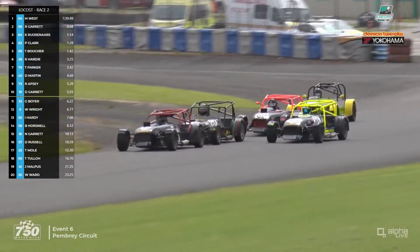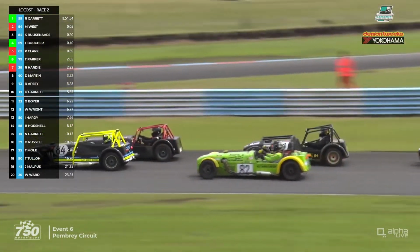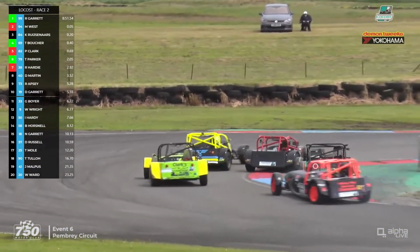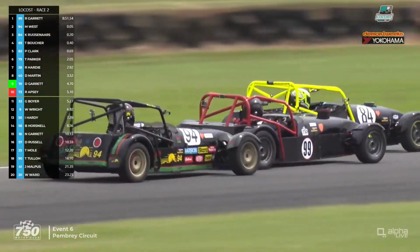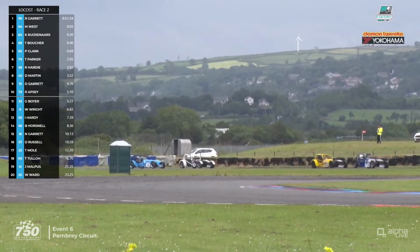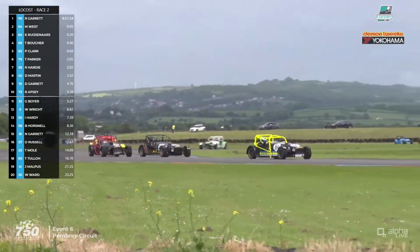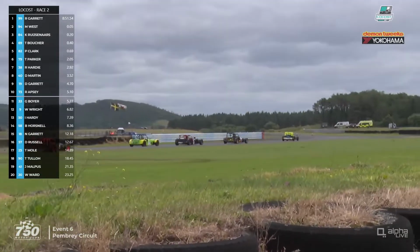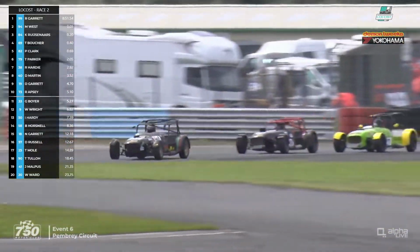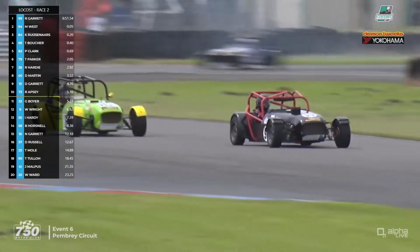West having a look up the inside. The door closed there. It's Royce Senard on the outside and Clark also on the outside, trying to go very deep into Hatchett's corner. They're three wide on the exit. Quite a lot of curb being used by some of them, but it's Royce Senard that's come through. He was third over the line. He leads at Hatchett's. Yeah, he's perhaps not the person who you thought was going to go through. Now Martin West slices up the inside of Ryan Garrett to get second. Sounds like somebody may have not been on the tarmac there on our effects bikes here at Alpha Live.